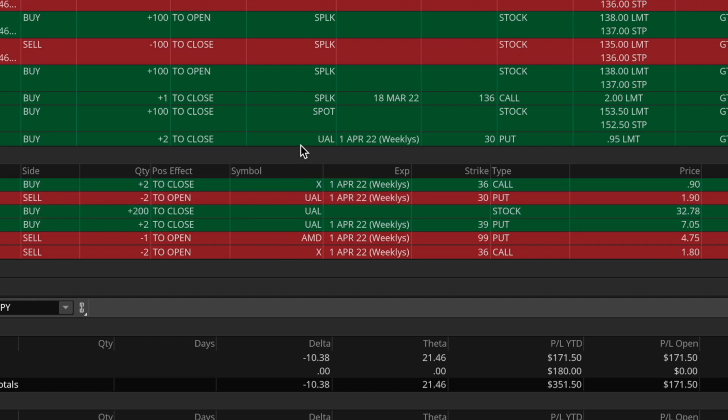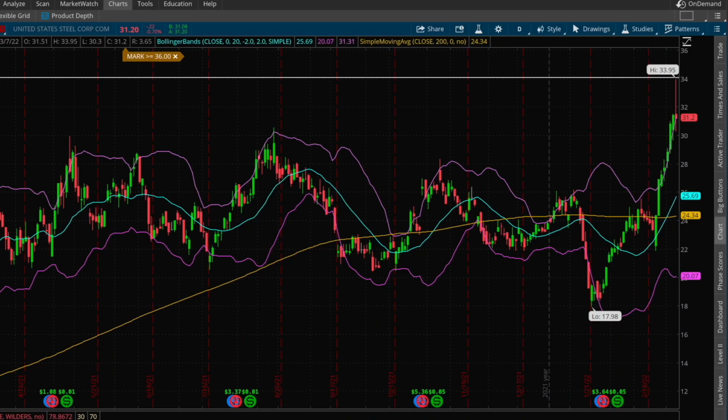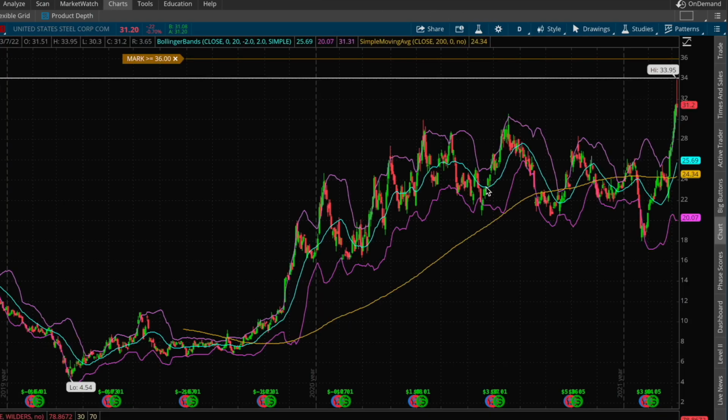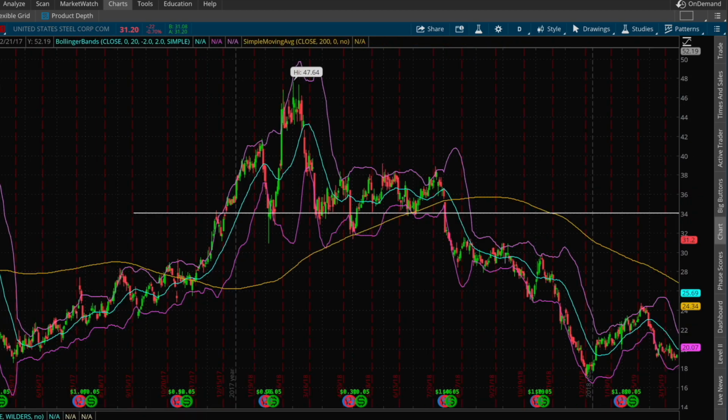So first up here was my new position in US Steel. X is the ticker symbol, and this one actually came off today as well. So real quick, let's go to the charts and take a look at what happened there. Go to X. And then also we'll change the time frame on this chart and go to a 5-year 1-day chart. And then we'll first zoom into this area right around there, which happened back in mid to late 2018.